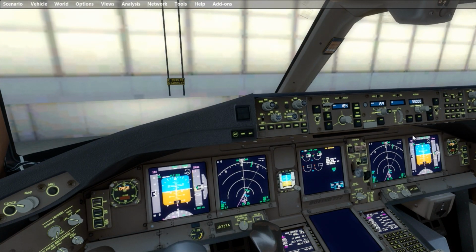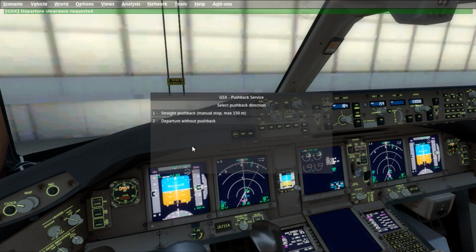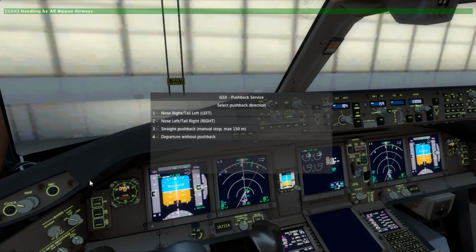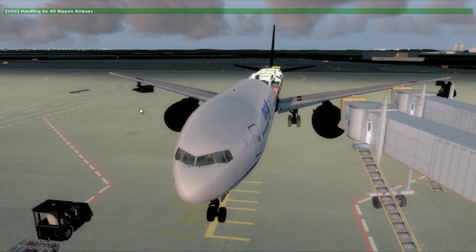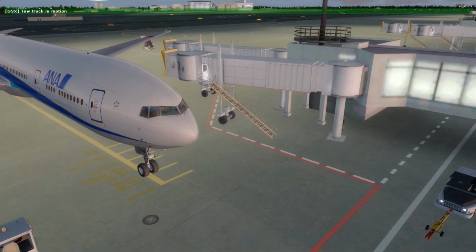Checked. Okay, just cancel this. So let's just ask GSX for pushback. And okay, prepare for pushback and departure. God damn you, GSX! Hold on, I'm going to reset this. So, wait a second. So I managed to do it. So nose to left. No, I don't wanna. There we go. Tow truck in motion.